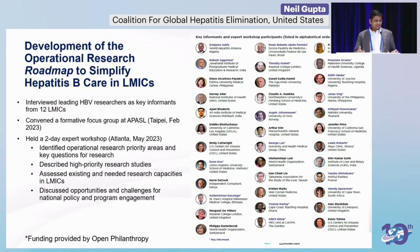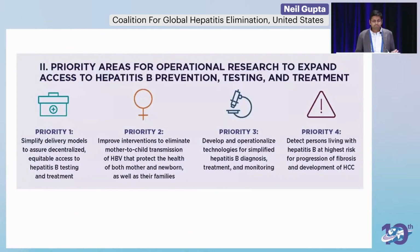So together we identified research priorities and key questions for research. We described in detail high priority research studies that these experts would like to conduct in their own contexts. We assessed existing and needed research capacities to actually deliver and execute these research studies. And then finally discussed opportunities and really challenges for engaging policymakers and national programs in operational research in real time.